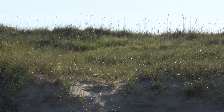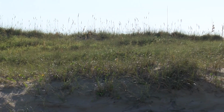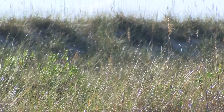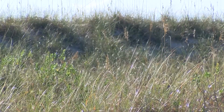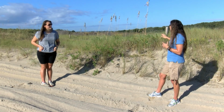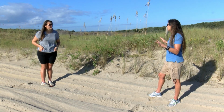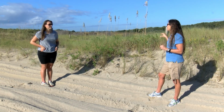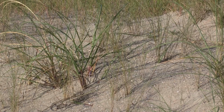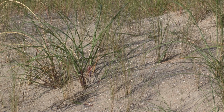Now, tell me about the plants here on the sand dunes. Well, plants that live on dunes have some special adaptations. For example, the sea oat is a plant that grows on top of the dune, and it actually traps sand to help form the dune. As the sand covers it, the plant will grow taller and its roots will grow deeper and start to spread outward. Eventually, the roots will form a protective net just underneath the surface of the sand, and this is what helps hold the dune together.